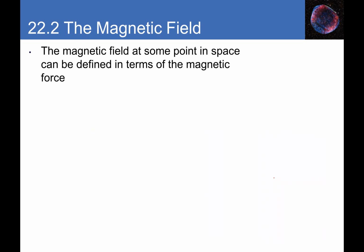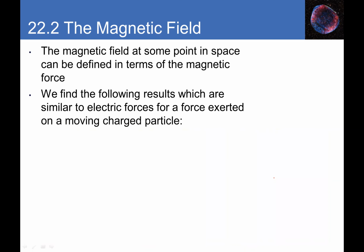So a magnetic field at some point in space can be defined in terms of magnetic force. Obviously, if there is a magnetic field, there is a magnetic force, just like if there is an electric field, there is an electric force. And what we find here is the following result, which is similar to electric forces, for a force exerted on a moving charged particle. Remember there, we talked about if there's a source charge, let's say some Q, that generates an electric field that is moving away from that source charge.